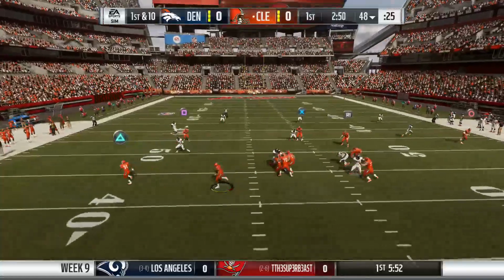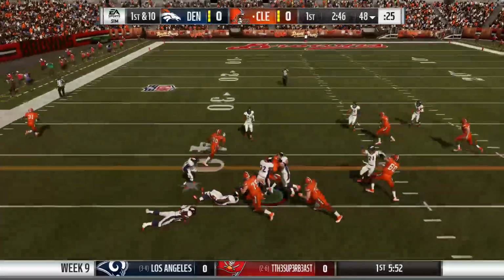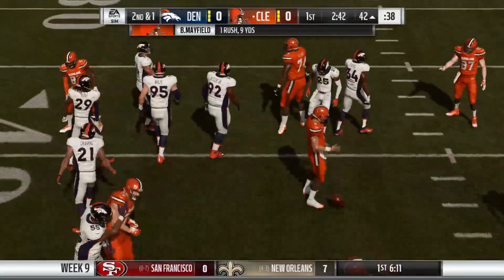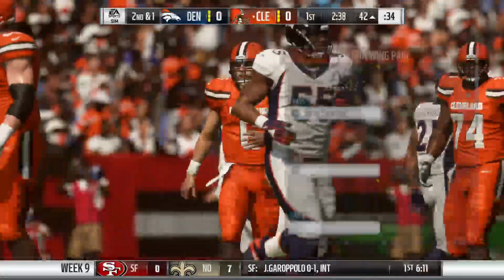Mayfield on 1st down, being chased out left. They find some open field here. And this time he's able to take it down to the 42. He'll wind up getting 9 after tucking it and running, so it'll leave him with 2nd and a yard.